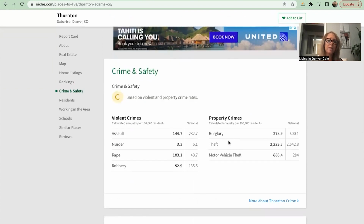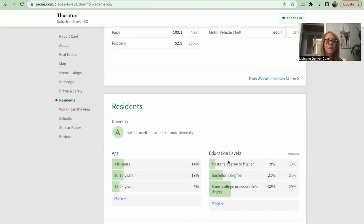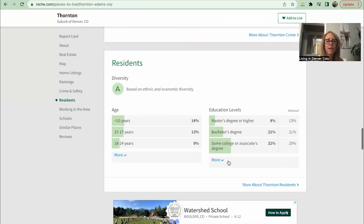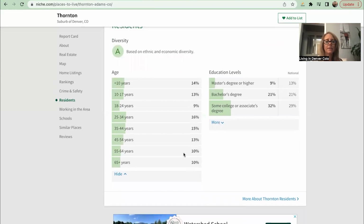Crime and safety, it gets a C. Again, you're so close to Denver. It does have a suburban urban feel, and it does have some crime like any big city does. And diversity, it gets an A on ethnic and economic diversity. So that's good. You can see its education levels here and the age of residents here. If you look at that, it gives that breakdown. And again, this is all on niche.com.